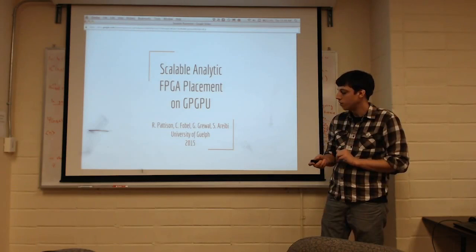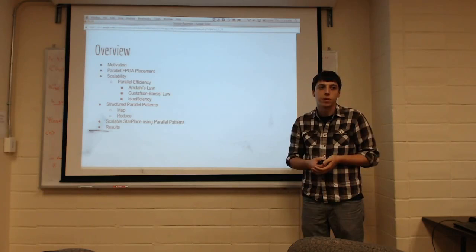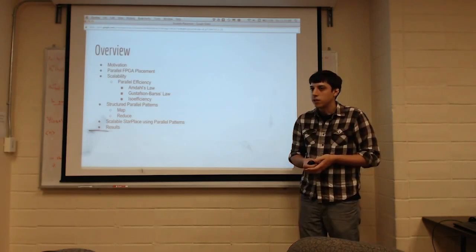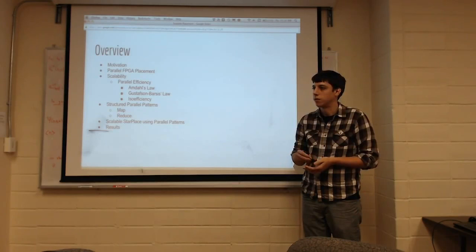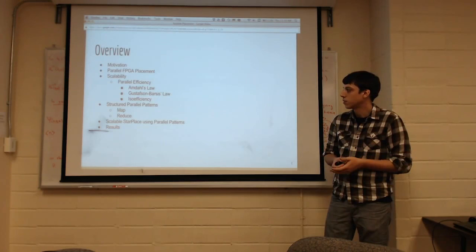As a brief overview, we'll talk a bit about the motivation for why we should try to build scalable parallel placement algorithms. Then we'll talk about some of the parallel algorithms that have been developed in the past for FPGA placement. And we'll address the issue of scalability by reviewing some of the theory behind it: Amdahl's law, Gustafson-Barsis's law, as well as iso-efficiency, which is a metric we use to measure scalability in an algorithm. And we'll talk a bit about structured parallel patterns, which are ways of organizing computation that are parallel friendly, essentially, and have good scalability characteristics, such as map and reduce operations.